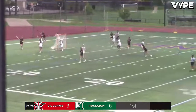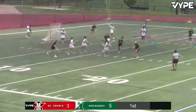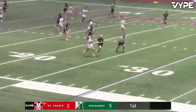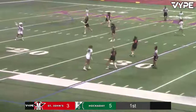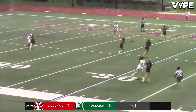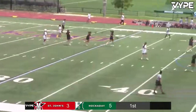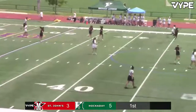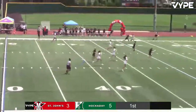Takes it back to X. Aggressive defense by Hockaday. They're definitely not, there it is, there's the steal. Hockaday ball. Up the bottom side of the field. Back to the goalie. Stolen by number 26, Riley DeMonte. You've got to think Molly Ford has a lot of confidence in this goalie to give her the free run to take that ball all the way up the field every chance she gets. She's done a great job other than that one mistake.